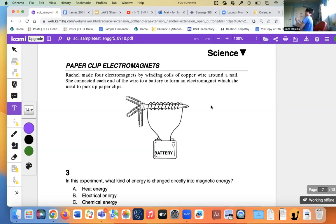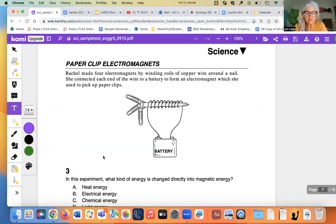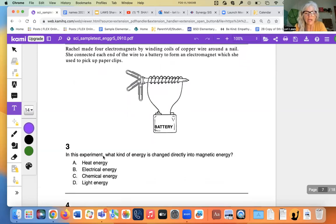She connected each end of the wire to a battery to form an electromagnet, which she used to pick up paper clips. In this experiment, what kind of energy is changed directly into magnetic energy? Is it heat being changed, electrical being changed, chemical being changed, or light being changed? Put your answer into the chat. A lot of people are saying electrical.